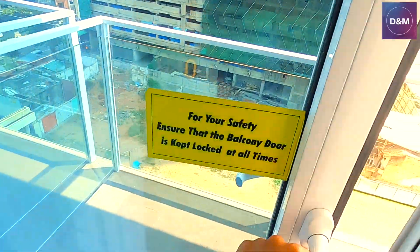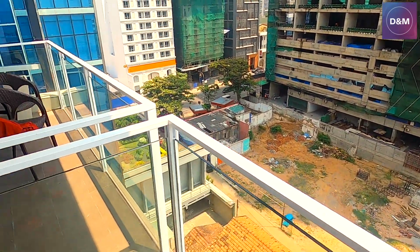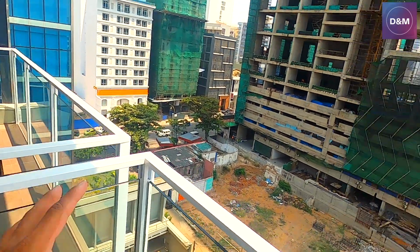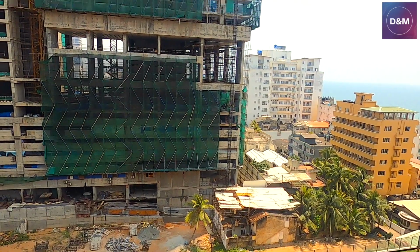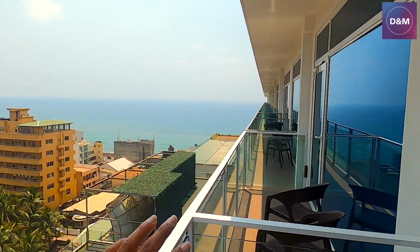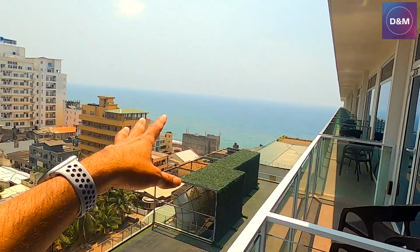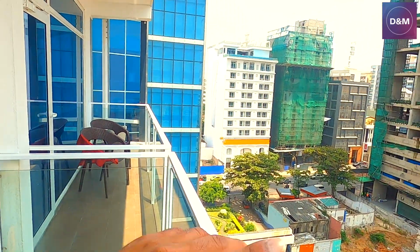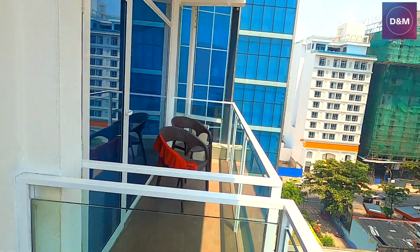So this is the balcony. This is some construction. The one thing, there's no privacy here, so that's the only concern. And with this construction over here, well, you can see the beach, but as you can see, there's no privacy. If somebody's sitting here, they can see you. So that's the Galle Road, Bambalapitiya area.